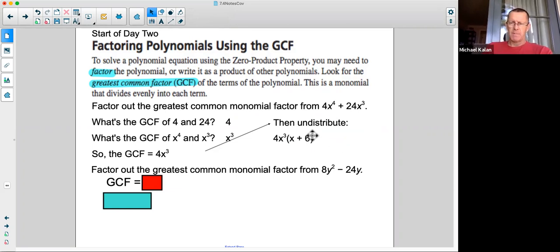And then you can see if this happened to be an equation and it was set equal to 0, then, whoa, I have a B on my keyboard. Lovely. Can you hear it?